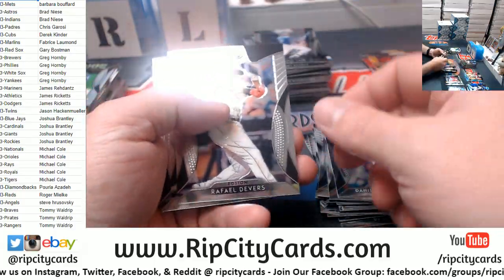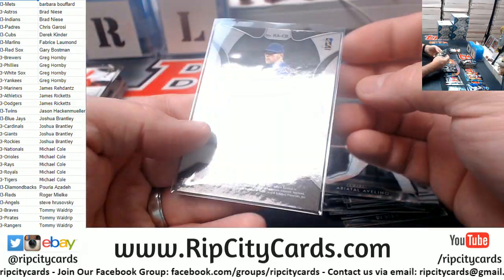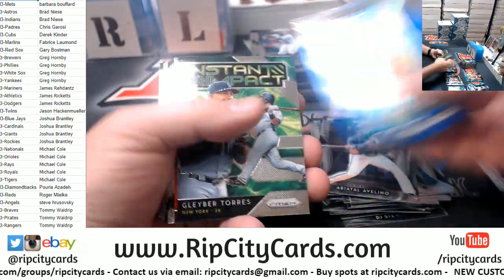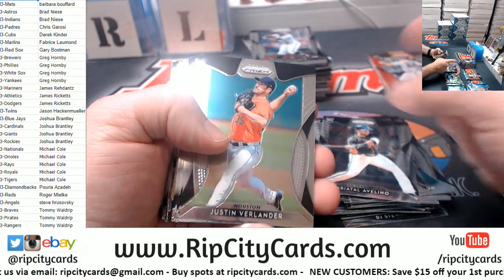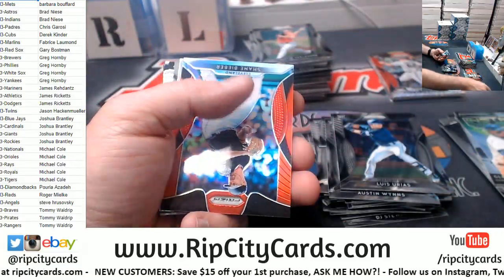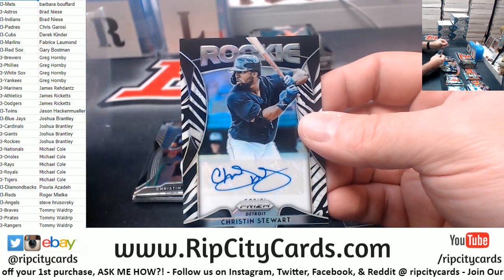Severino to 150. And since it is on top, I will take out the Corbin Burns for the Brujas. A DJ Stewart to $2.99. And a Christian Stewart to $2.99 for the Tigres.